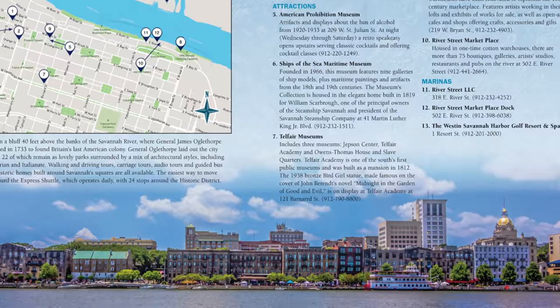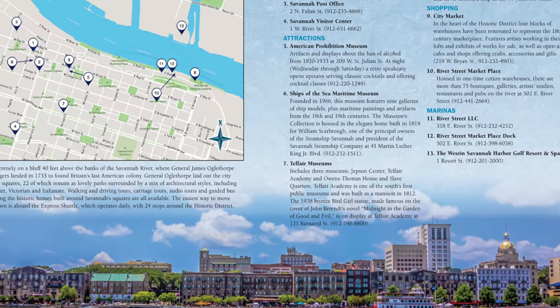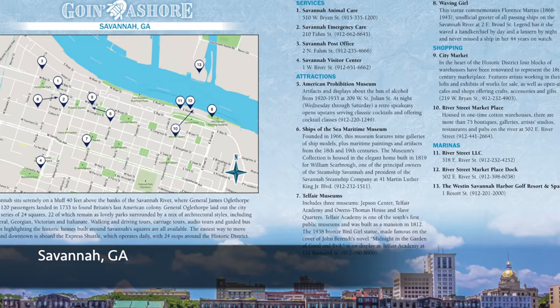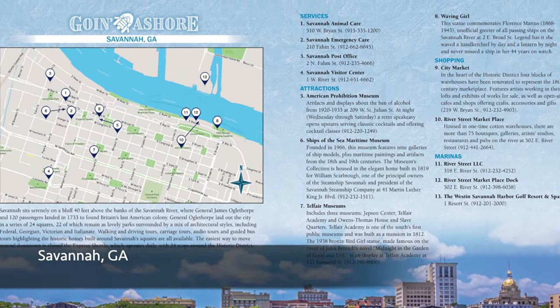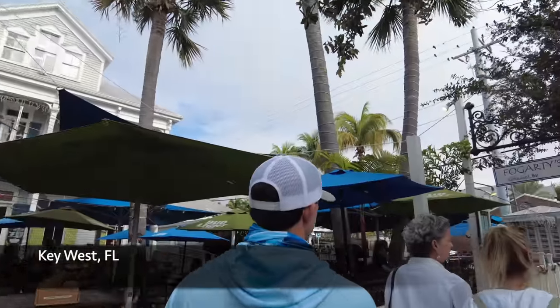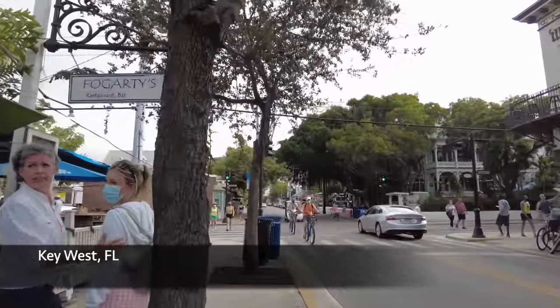And then Savannah, Georgia. Not far from that, Savannah, another delightful southern town. Marinas close by, enjoy the waterfront along the promenade or go in, sit in the town square. Key West, Florida, enough said. Key West is another favorite town along the ICW, and everyone who cruises there thoroughly enjoys it.